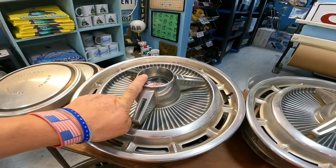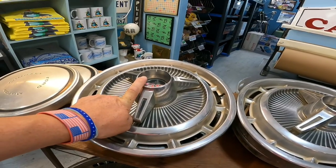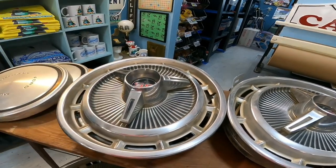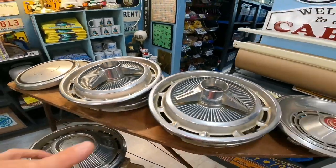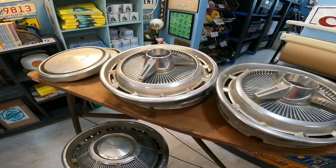Impala, maybe? Chevelle, what else? Malibu? No, is that the early one? Do I have that right? Like I said, I'm not a car guy. But I have sold these. It's probably been 15 years since I've sold those. And I recognize that right off the bat.